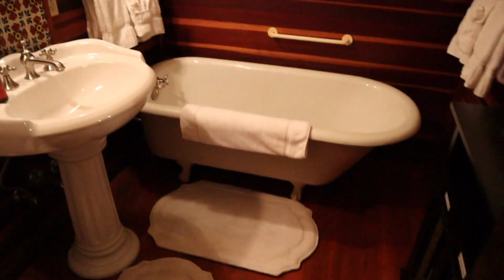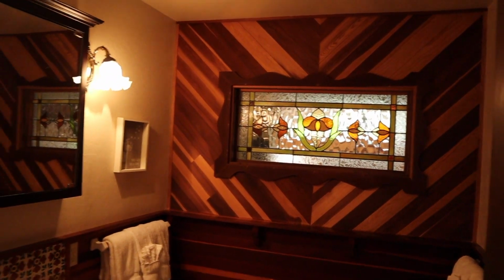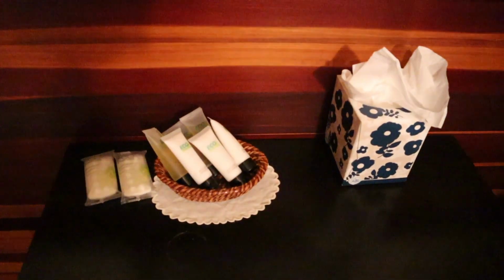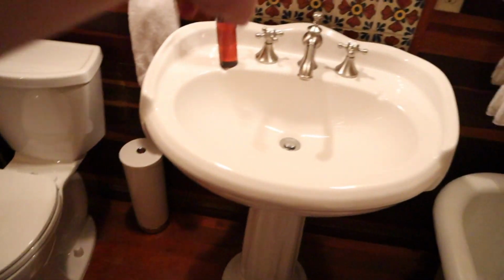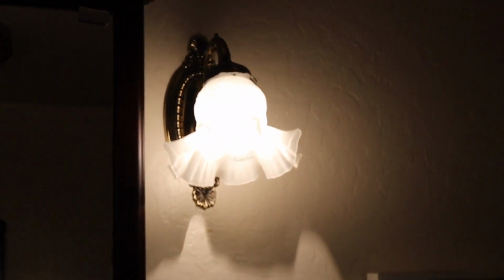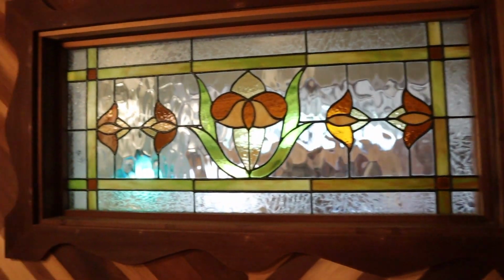Another picture. This is a closet with just some essentials in it. And then this is bathroom number one, which has a clawfoot tub, which I've never even seen one of those in person, but they're pretty fancy in my book. A little mirror here. Hello. Storage cabinet slash surface to store stuff. The toilet, sink, another mirror. Cute little lights right here. Couple towel racks and a stained glass window.